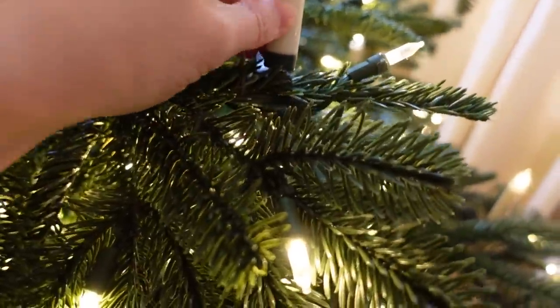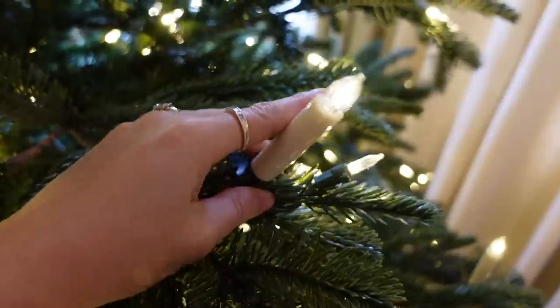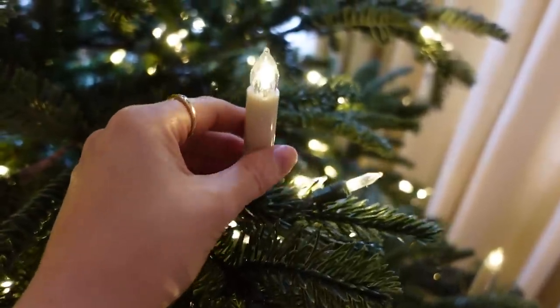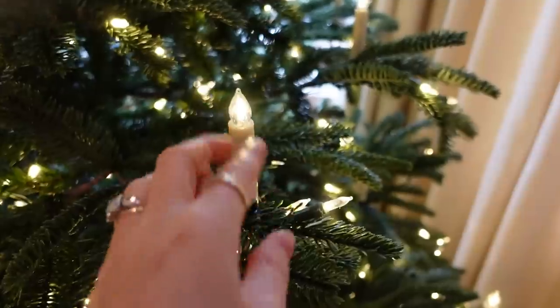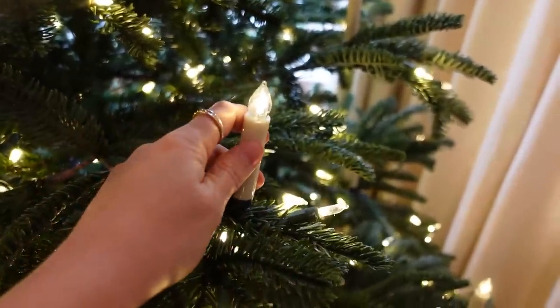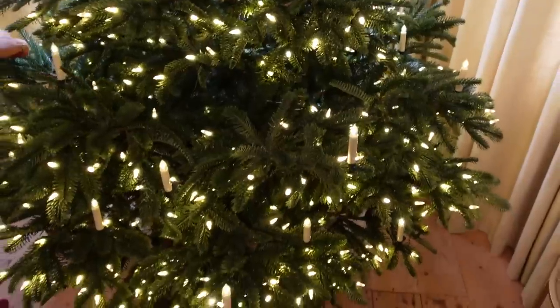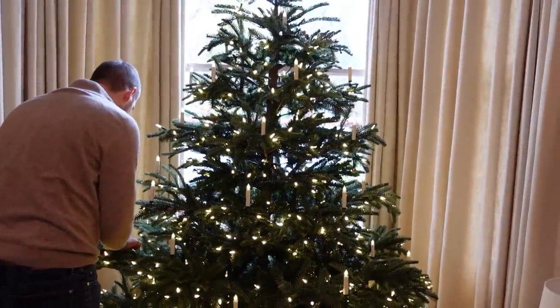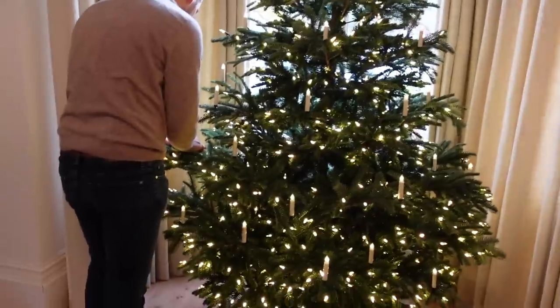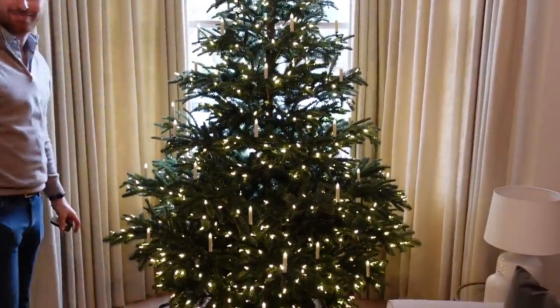Also on here, they kind of pivot. So if you can see there, you can position them so that you can get them straight on the tree too. So you don't have to worry too much about the clip. You can just clip them on and then make sure that they're straight. Aren't they pretty though? We have put some around the back too and some at the front. I don't think it's too much, but it's really pretty.